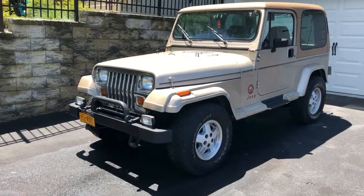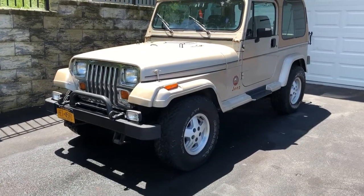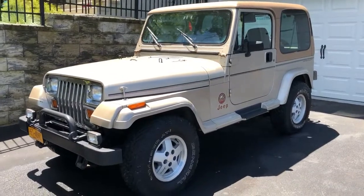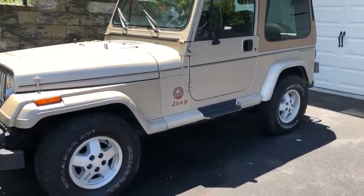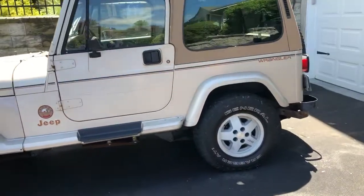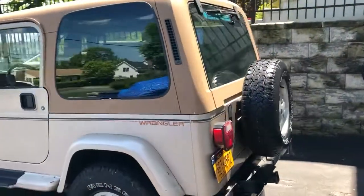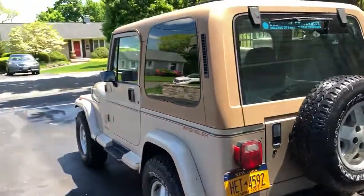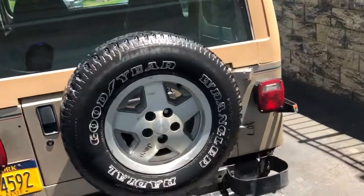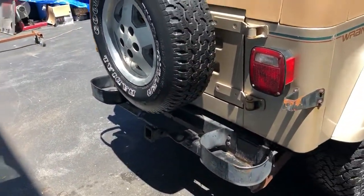Hello, up for auction is my 1993 Jeep Wrangler Sahara. It has a brand new Chevy small block 350 V8 conversion with a 4-speed automatic transmission and transfer case. Ford 8.8 disc rear, trailer hitch with the 4-pin connector.